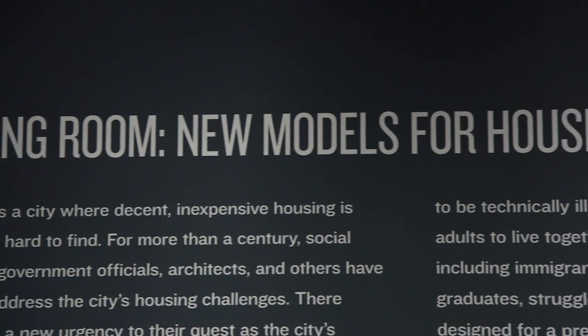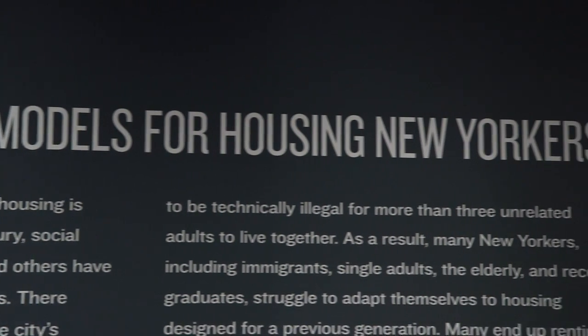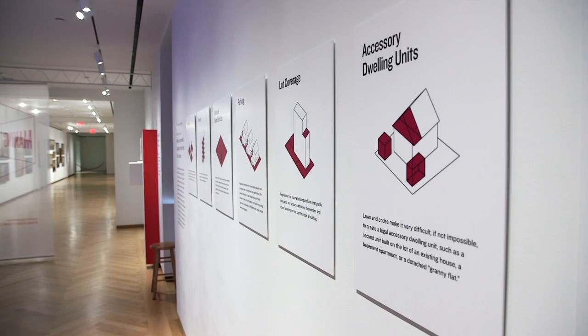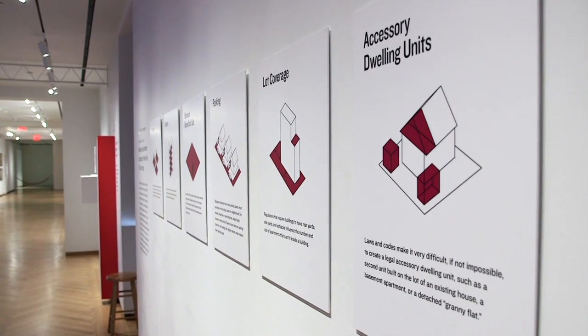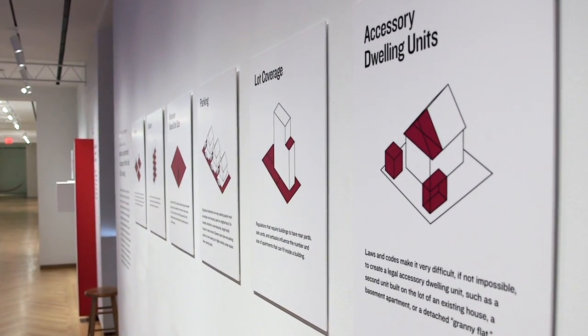We're standing in the galleries of the Museum of the City of New York in an exhibition called Making Room. The exhibition shows how architecture and interior design can accommodate big changes that are happening not only in New York City today, but will be happening here in the future and are happening in cities all over the world.